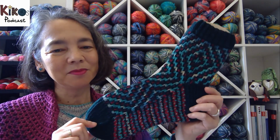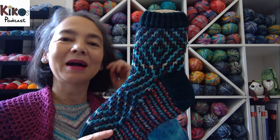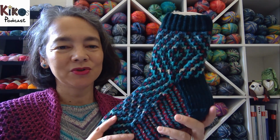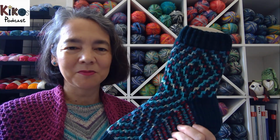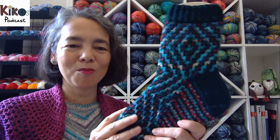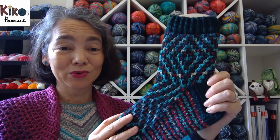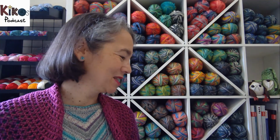And I am really thinking about knitting that pattern again, but in my size. So I would go to the small size. This is size medium, and when I knit the smaller size and use a thinner needle, I'm pretty sure I should be able to make them fit me. And I'd love to have these really warm and funny and beautiful socks. Yeah, so that's my finished object for today.